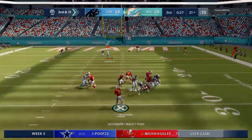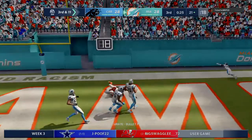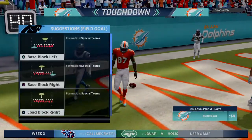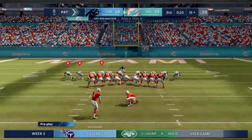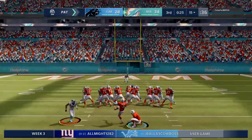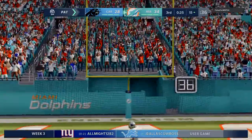From the shotgun, he'll look to throw. Going to throw deep for the end zone. He's got it. Touchdown, Dolphins. Jared Cook, his 4th touchdown on the year. And the Dolphins have broken our tie as they take the lead.